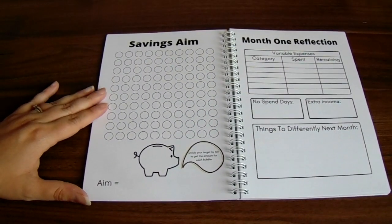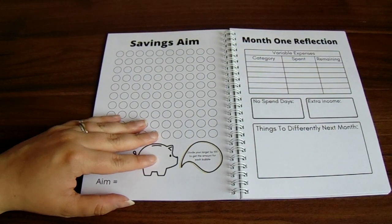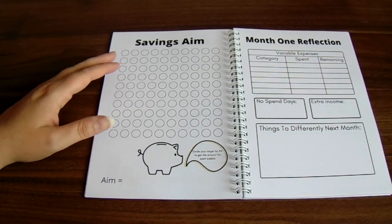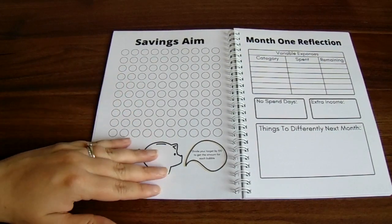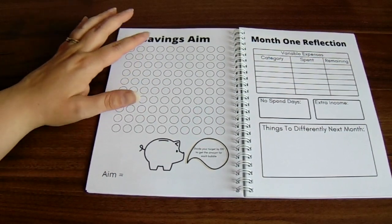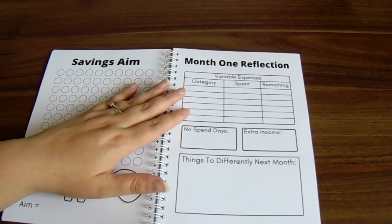So you've still got the savings aim. It's slightly different, so it's just a money box instead. You have 100 bubbles there, so you divide it by 100. I really like visual representations of savings, and you know, the no spend days is always a visual thing. I like to colour it in. I think that's a really motivational tool if you use it, and if you can colour the different bubbles in fairly regularly, that might motivate you to keep on with that, which is a good thing.